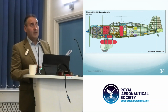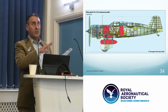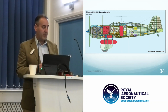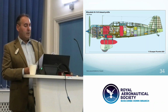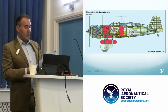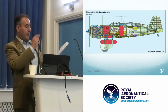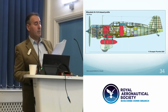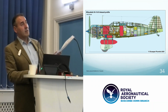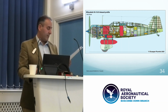Now, as the 30s progressed, obviously fighters in China started to improve, with imported fighters from the rest of the world. And Mitsubishi realised that they had to upgrade their aircraft. So they put a larger engine on, which was a 900 horsepower radial, and added a drop tank and other features, including a slightly higher canopy.